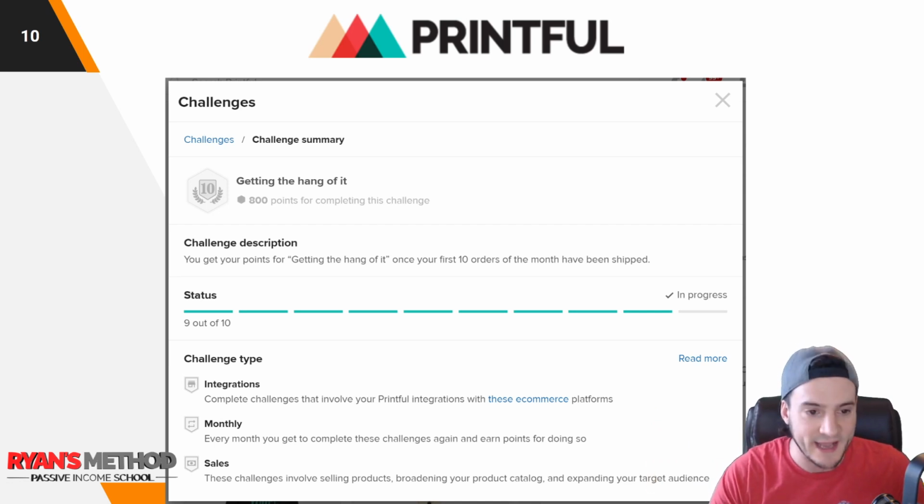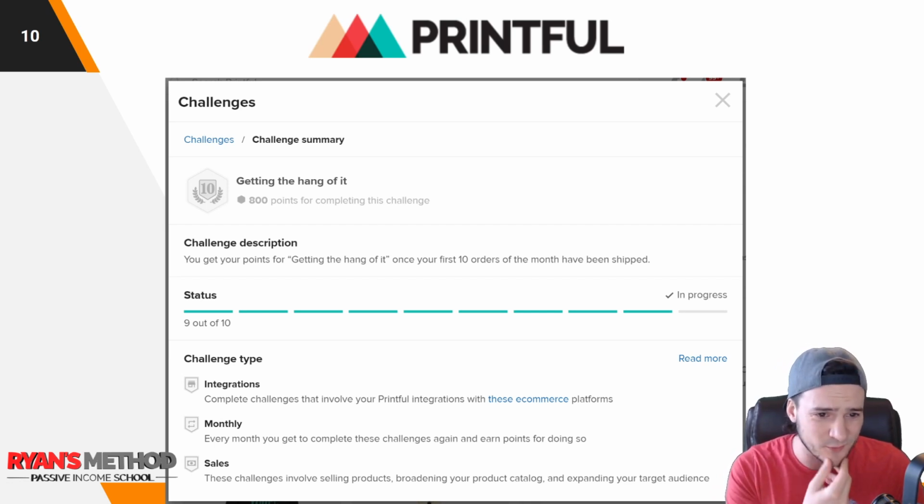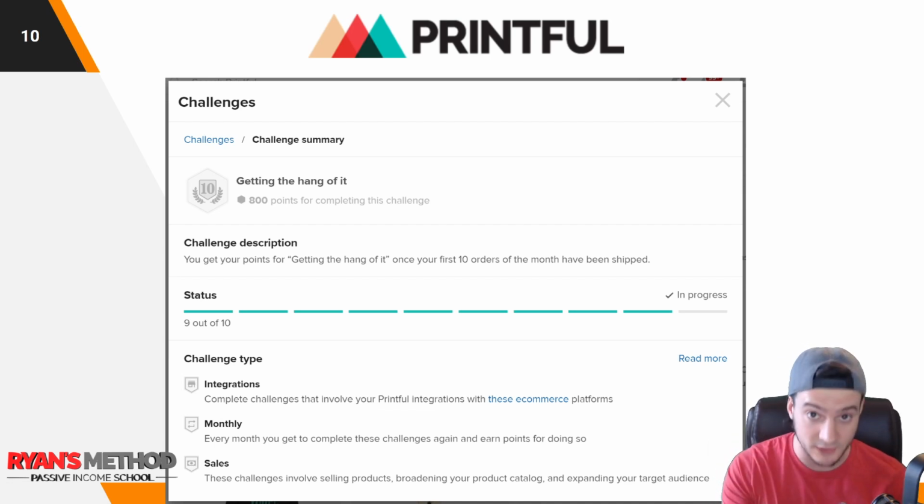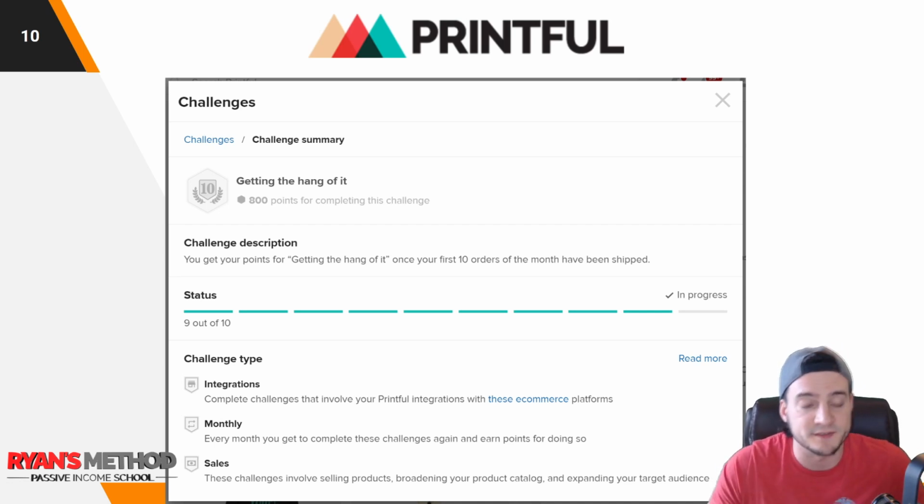So the first one, getting the hang of it. Those 800 points you get, I'm pretty sure that's worth over $5 in coupons. I think 800 is typically what you get in a month when it comes to the perks, so that could be worth up to $10 actually. I can check after this, but the perks alone are awesome. And you get perk points just for doing this, even if you don't win the grand prize.